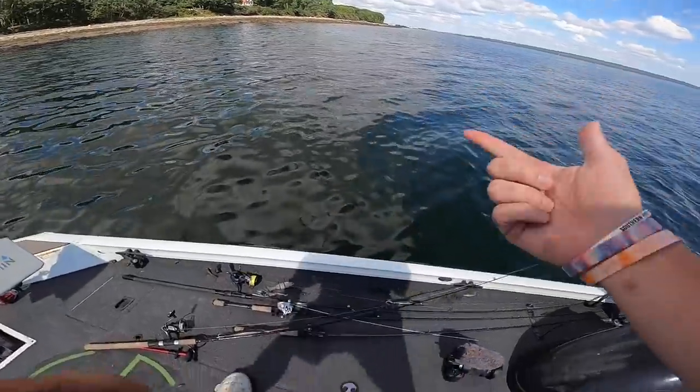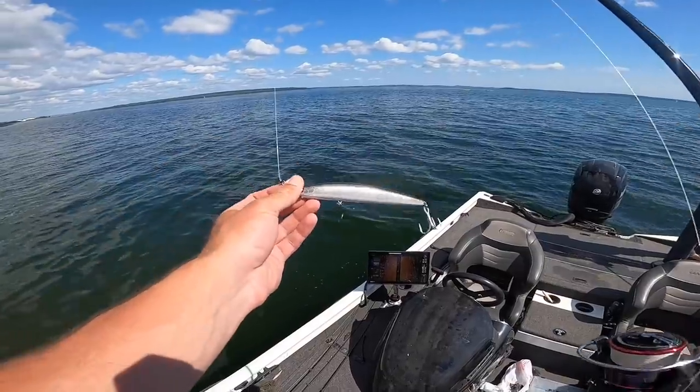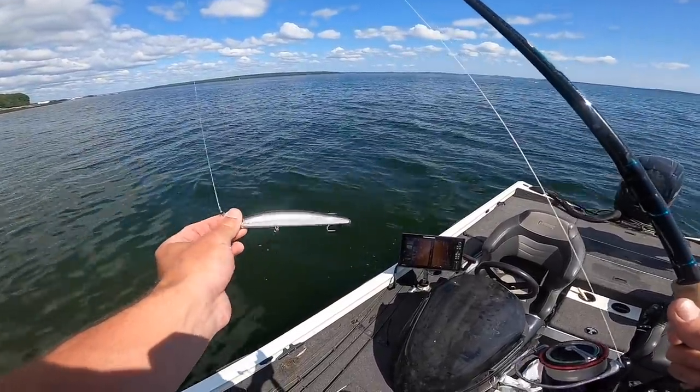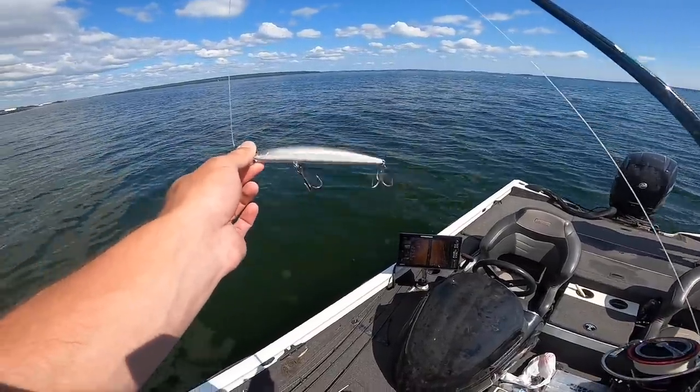All right, here we go. There's a 6-inch rip bait, jerk bait, whatever you call it. It's floating. Striped bass love chasing minnows. There's a lot of bait in here right now. Menhaden, and you've got alewives, and you've got herring. This kind of imitates all of that. It's just a minnow profile.